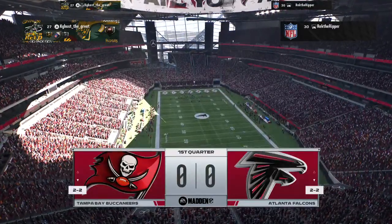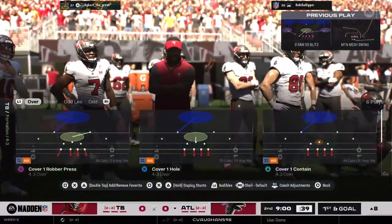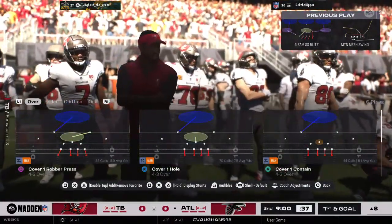Back now in Atlanta, second quarter action. The Falcons with the football as they go to work on a first and goal.